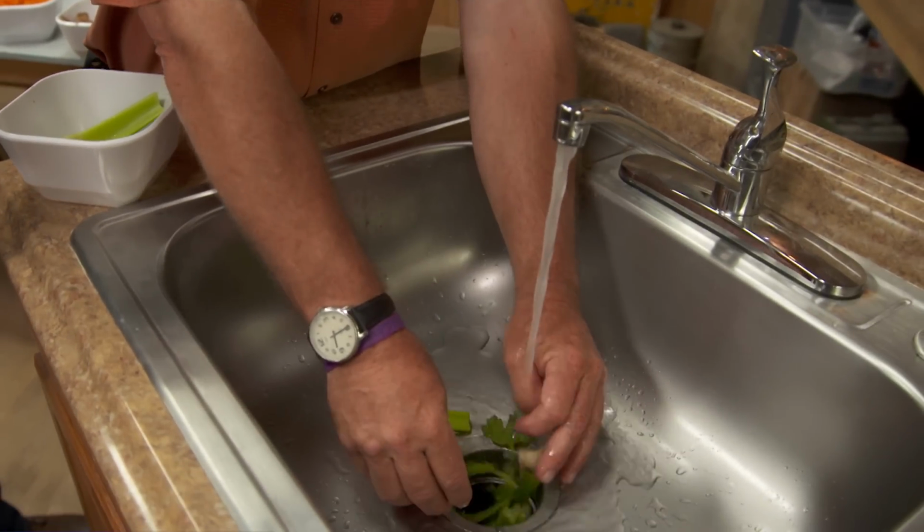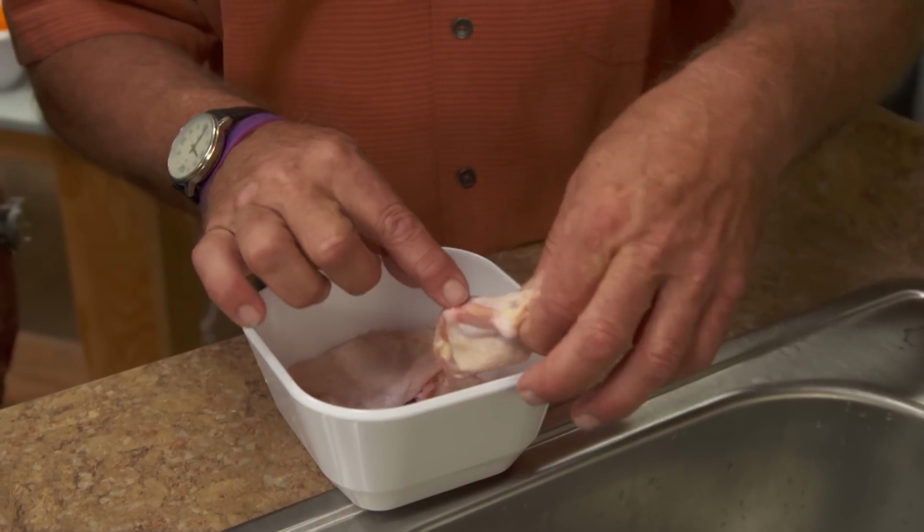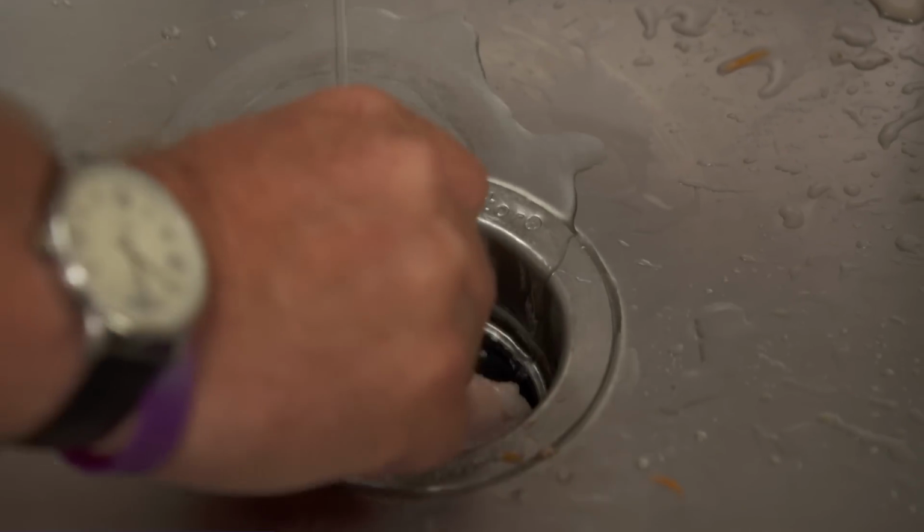Celery, particularly long strands of celery, you see, doesn't even want to cut them. And some of the basic disposers, raw meat will get you too. The meat itself will get caught in the grinding wheel and the bones can jam it up.